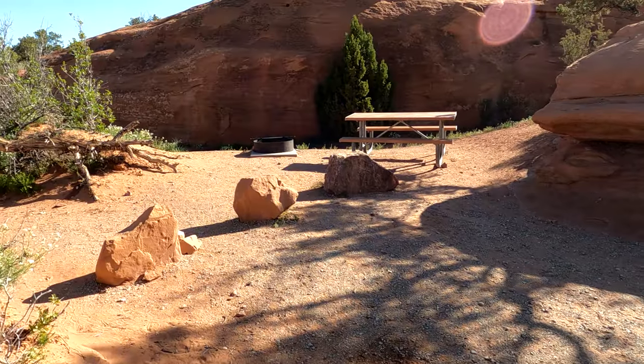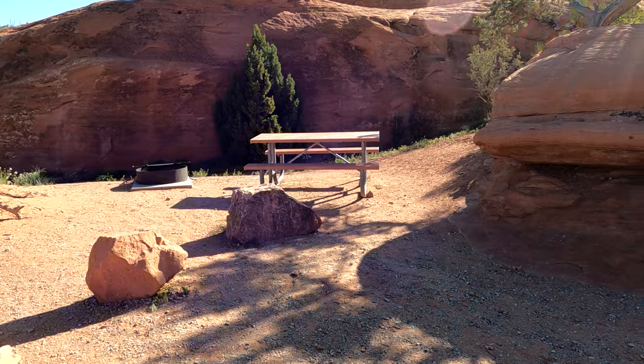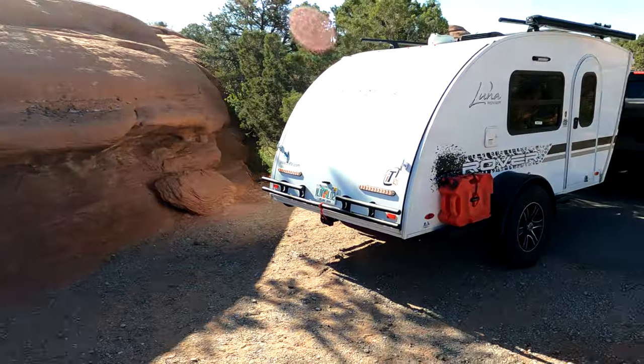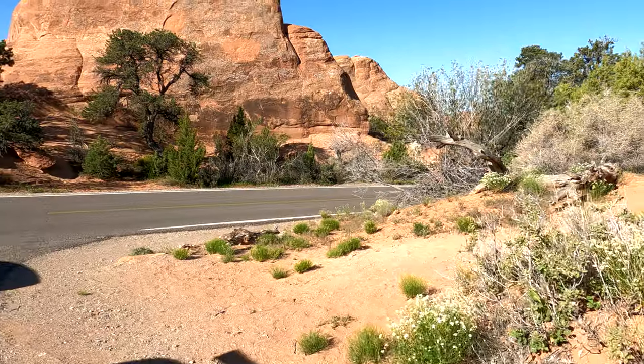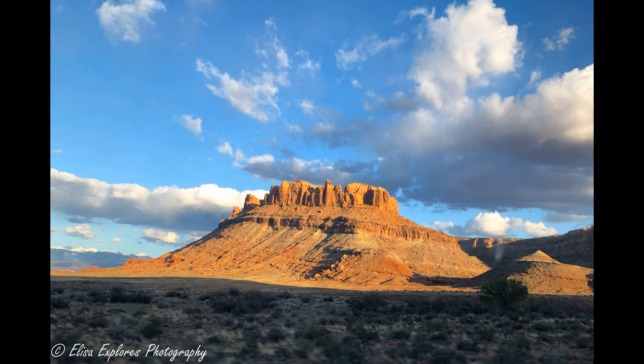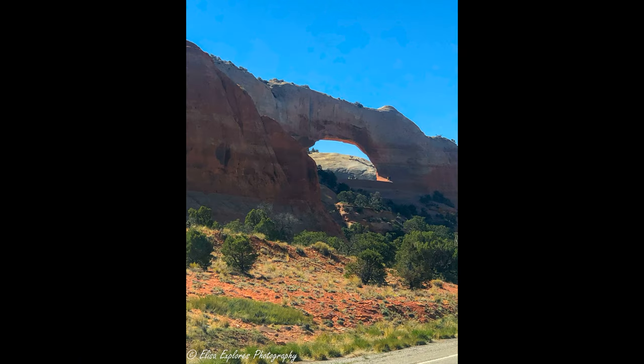We are packed up and we are leaving Arches National Park. We've been here in campsite number one for 5 nights. We are ready to go. Our next park is Mesa Verde National Park in Colorado, and then we are headed home.